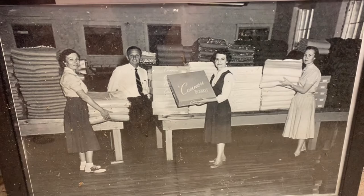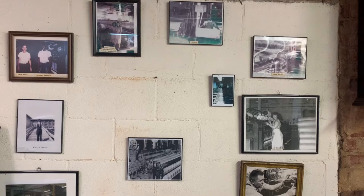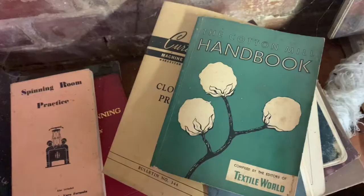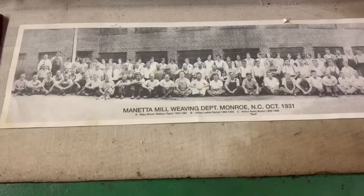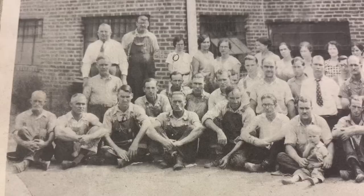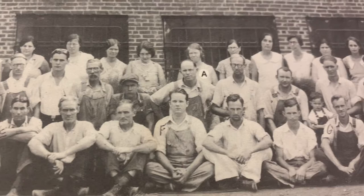Woman taking the blankets to the store. What's that say? Louise Miller. That's who's in the picture. 31. Down here. And look, there's a made blanket. Cool. Look, Mama.